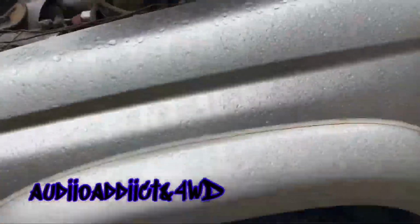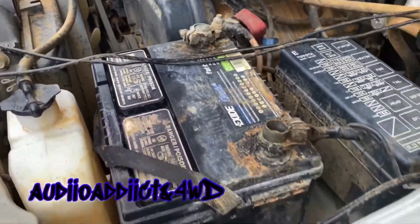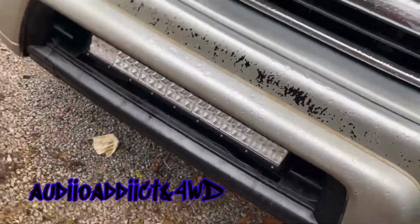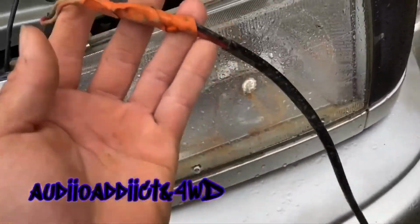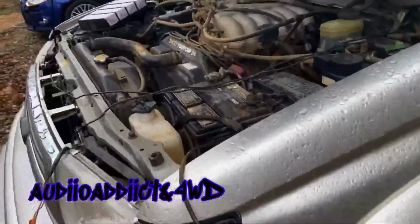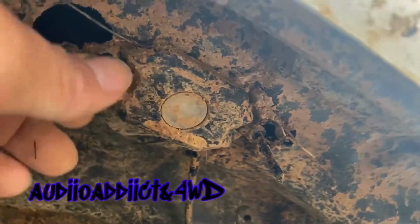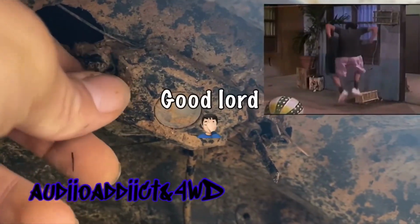What else? And they go all the way back here. Also, they have this wiring relay for the LED bar. All this is gonna come out. What a mess. So this was under this fender. It was okay, let's say it that way. But look at the one on this side. Zip ties for the win.